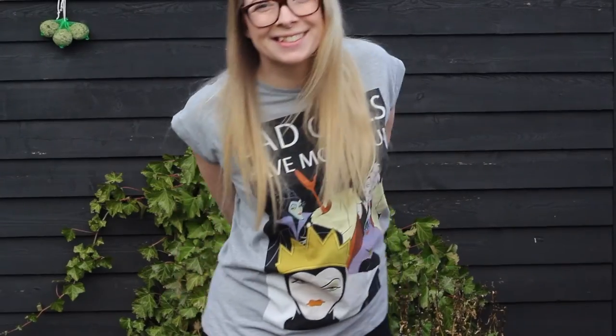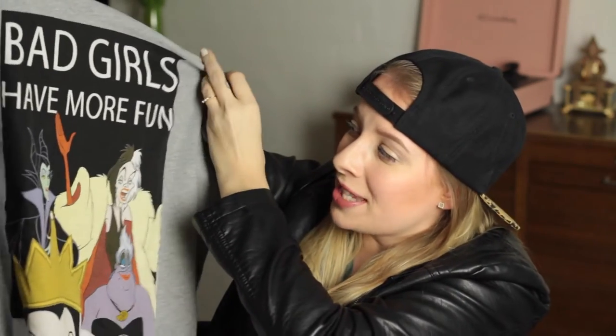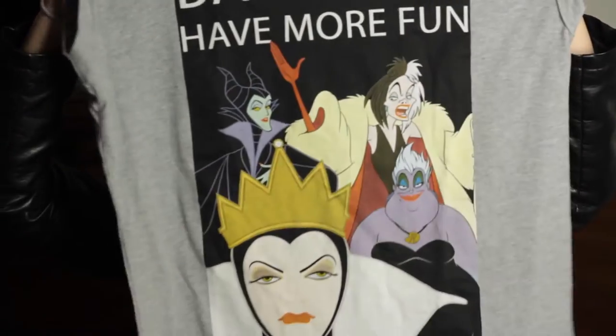Firstly, I got this amazing t-shirt. On the front, it has these female villains from Disney films, and it says, "Bad girls have more fun." Yay, literally me. Fun story, this was actually the most scary thing that I knew of when I was younger. I went to the cinema with my grandmother to watch the Little Mermaid, and I started bursting out in tears because I was so scared of her. She's scary. She's still scary today.